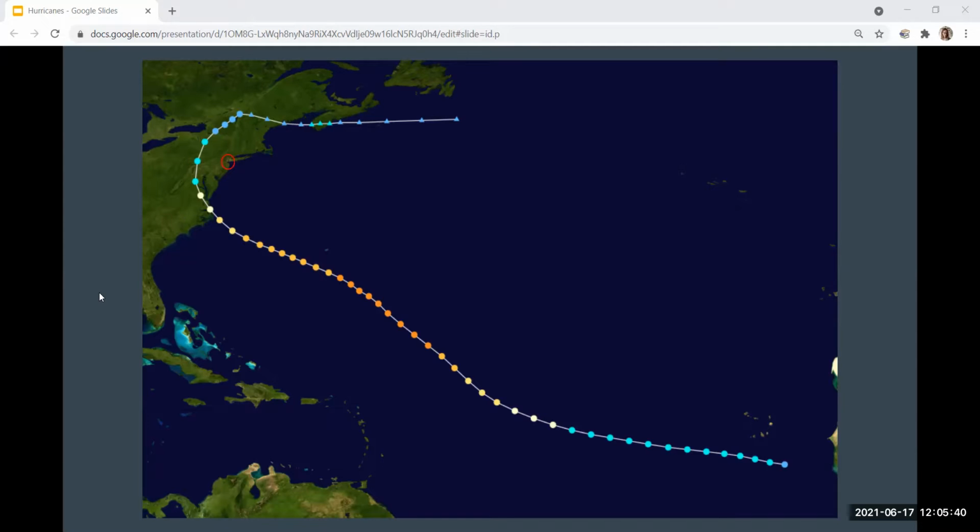And the way that hurricanes spin, the right side of any particular storm, so anything to the east, tends to have more damage and higher winds than anything to the western side or the left side of the storm, just because of the way that they spin. And so we got some of the strongest winds and rains that would have been associated with this particular storm.